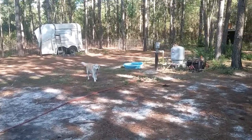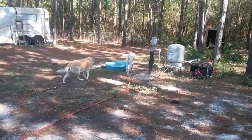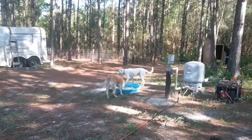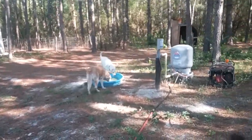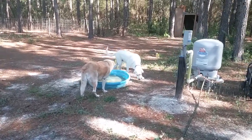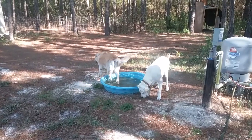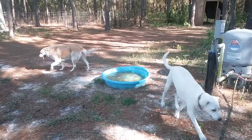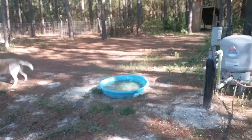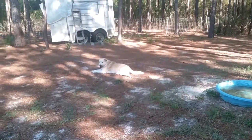Good morning, everyone. You just saw Cody getting out of this little swimming pool. Very typical. They've been playing ball, so they're trying to cool down. And the best thing for a dog to cool down is water on their feet and belly. So if you ever have a dog you're worried about heat stroke, the best thing to do is get them in a pan of water like that and cool them down fast.